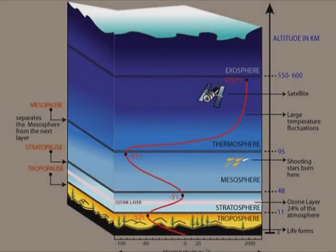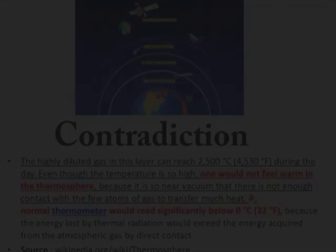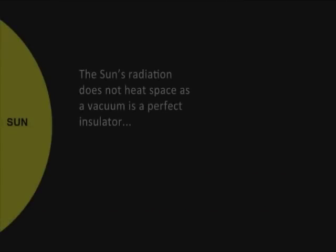The problem is that satellites inhabit a region of the upper atmosphere known as the thermosphere. It gets its name because the temperatures up there reach something in the order of 2,500 degrees centigrade. This is a source of some confusion. Although Wikipedia says that it reaches such high temperatures, it also says, paradoxically, that you wouldn't actually feel the heat because there's not enough air molecules up there to heat you up. Yeah, right. Doesn't quite work like that.